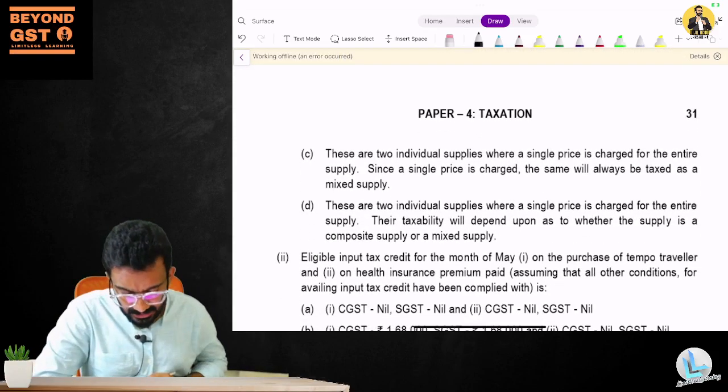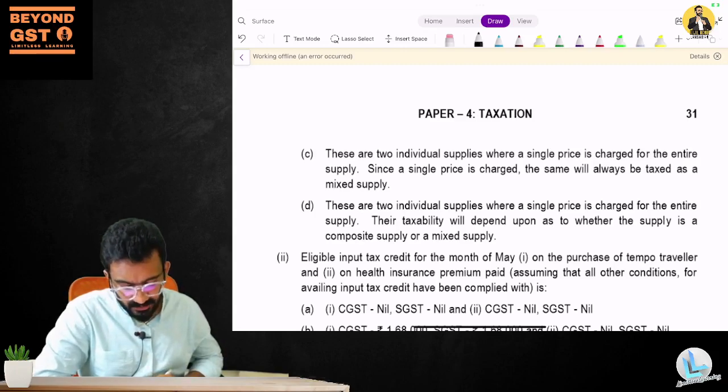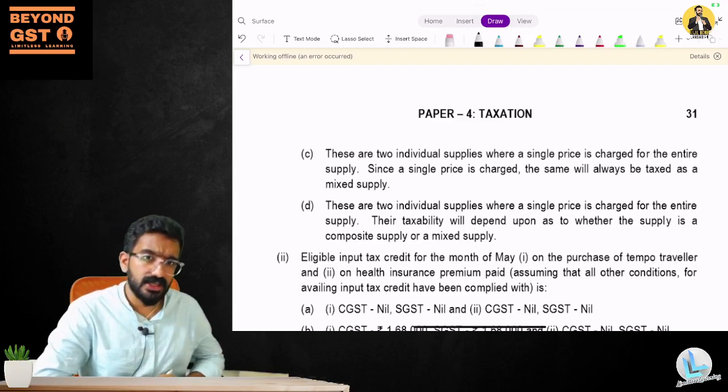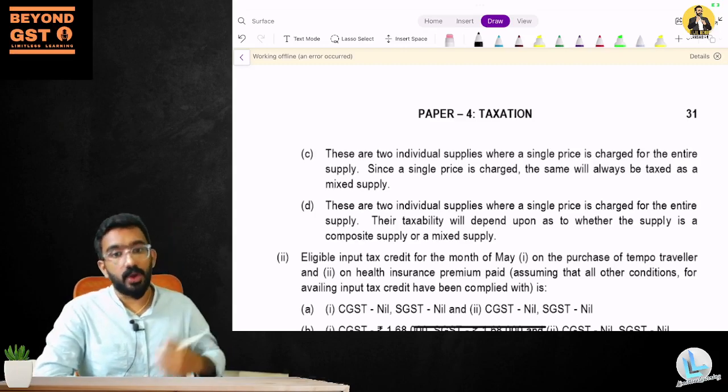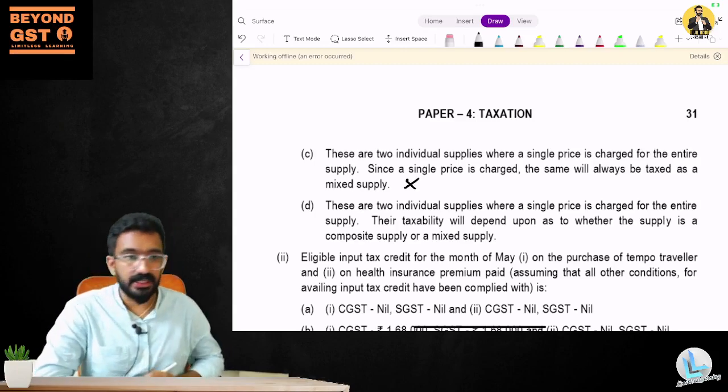C. These are two individual supplies where a single price is charged for the entire supply. Since a single price is charged, will it always be taxed as a mixed supply? Not necessarily. If it is naturally bundled, what supply will it become? I'm supplying two items, and if it is naturally bundled, it will become a composite supply. So this statement also I don't completely agree with.